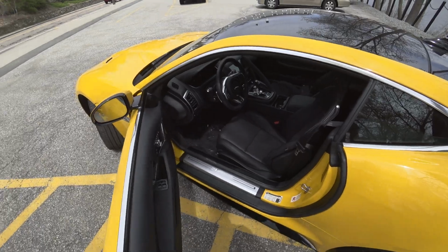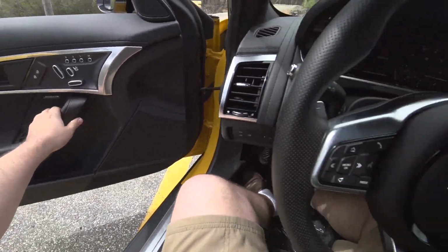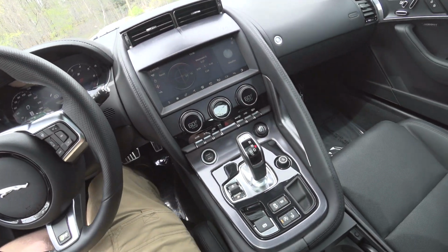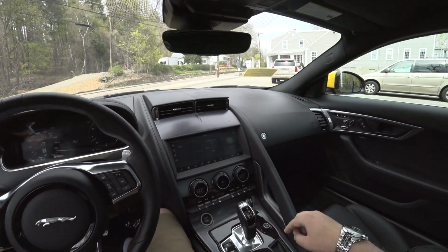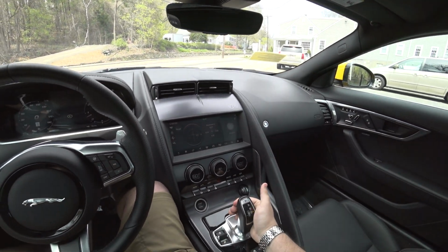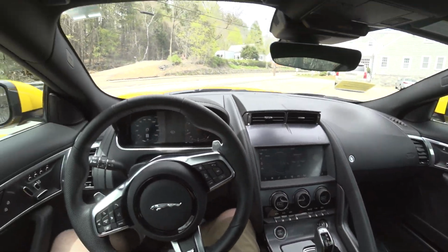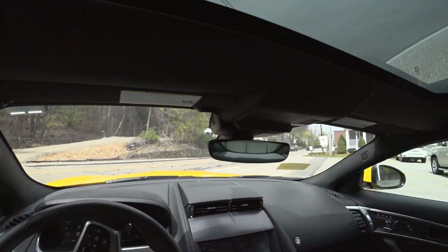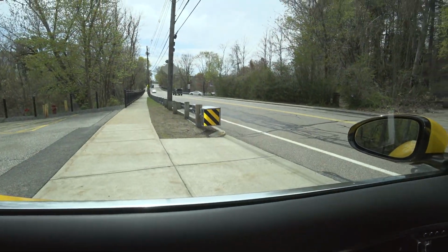Door handle, reach underneath. Very nice interior. You can raise the spoiler up. I think that's once you're moving. Either way, actually, that can bring it down if the spoiler's up, I do believe. We're driving it in dynamic mode, the fun mode. Auto start stop.